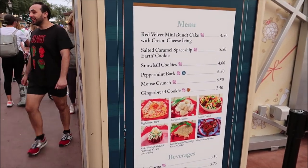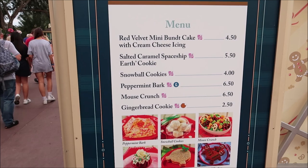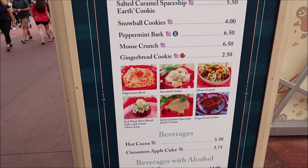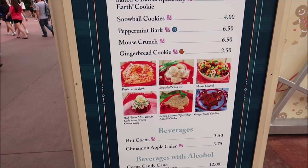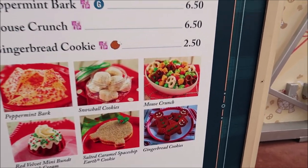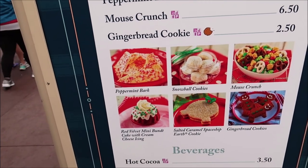But now, it's the final countdown. The gingerbread cookie. The last cookie on our cookie stroll before we get our redemption cookie. Right there it is. But they also have a lot of other amazing things here. Ooh, they have the salted caramel Spaceship Earth cookie. I got that last year, it was so good. They have the mouse crunch, which is this right here. And then the snowball cookies. These are all really awesome.